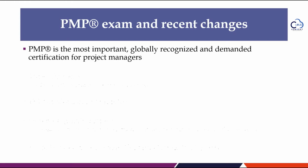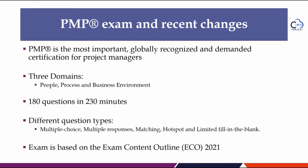The PMP exam has evolved to meet today's demand of the profession, organizations, and of you. It focuses on 3 domains. You need to gain a competitive edge and prove you work smarter. The people domain emphasizes the soft skills you need to effectively lead a project team in today's changing environment. The process domain reinforces the technical aspects of successfully managing projects. And the business environment domain highlights the connection between projects and the organizational strategy.